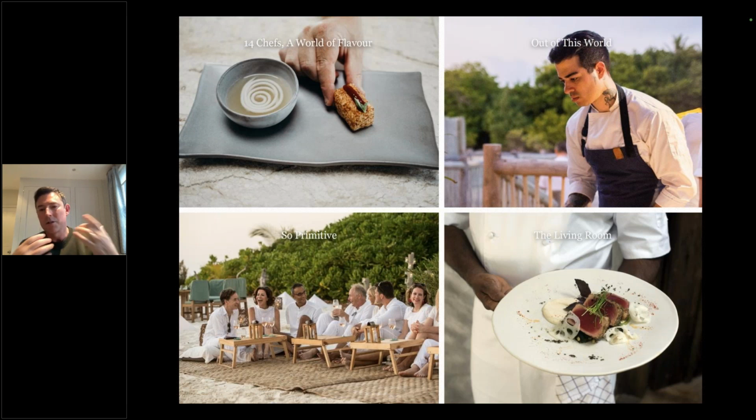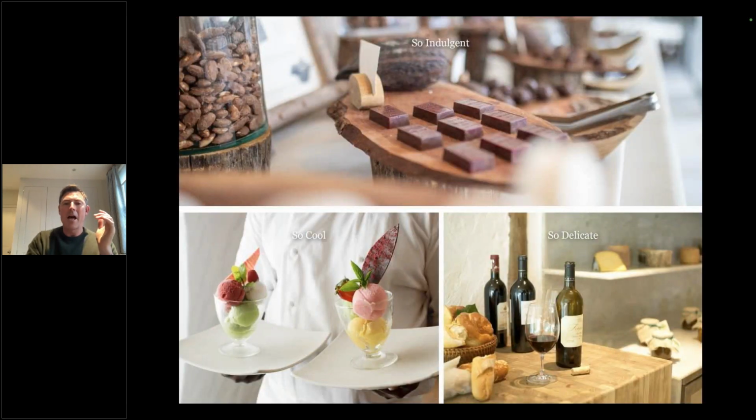The Living Room, which is a sort of all-day dining concept. So Primitive, which we have at Soneva Jani and Soneva Fushi. This is about cooking over flame, lovely meat, seafood, fish, vegetables, all done over flame in a casual beach setting. And then this in the top left, 14 Chefs. We're going to have 14 chefs, each an expert in a different cuisine, and the guests can have them come to the villa and cook for them.